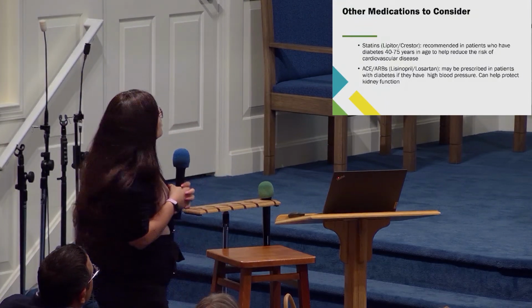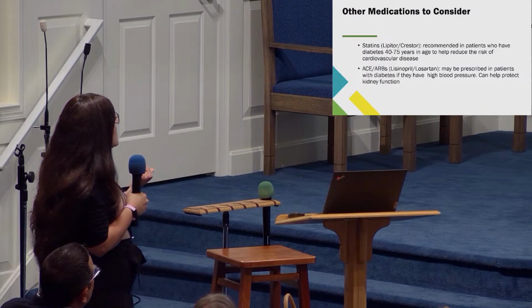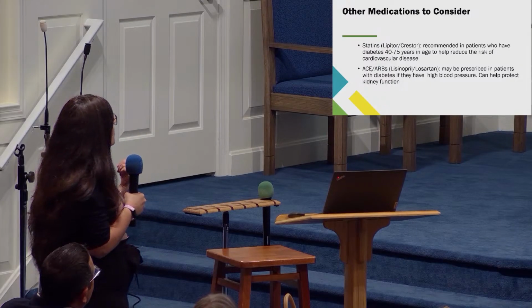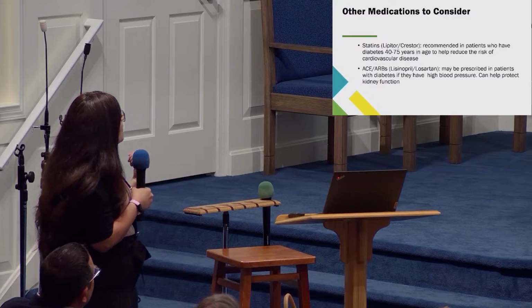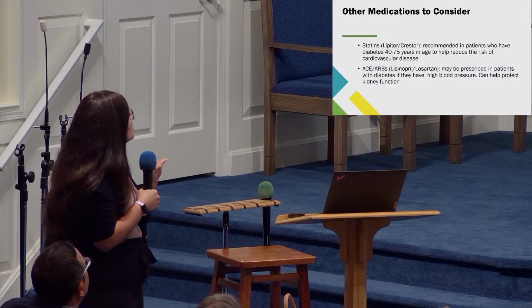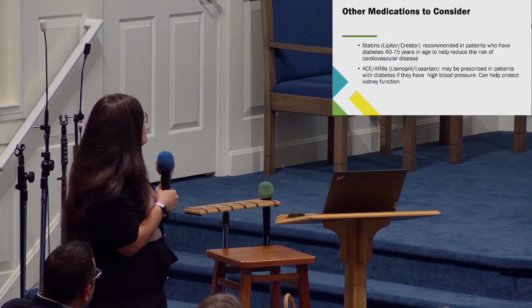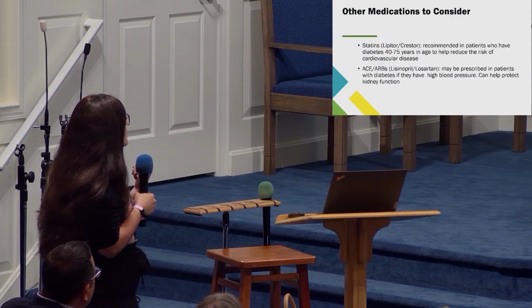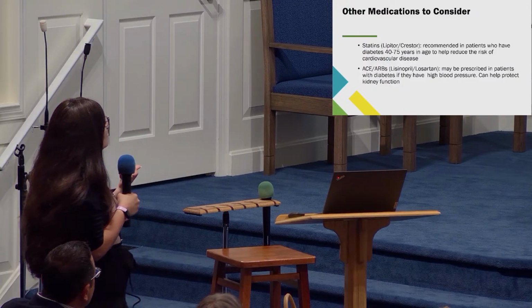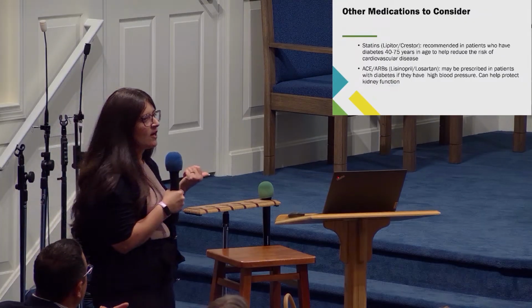And then other medications to consider if you're a diabetic are your statins. So Lipitor and Crestor are the medications that we typically prescribe for cholesterol. It's recommended in patients who have diabetes aged 40 to 75. These help reduce the risk of cardiovascular disease, so your heart attack and your stroke.